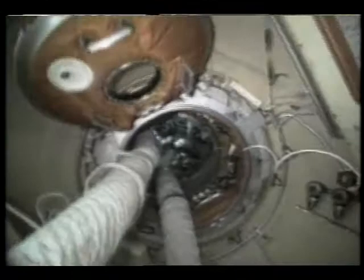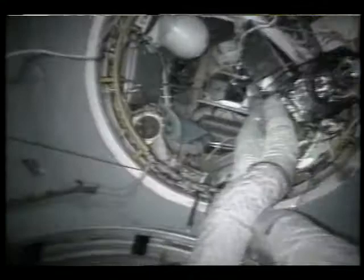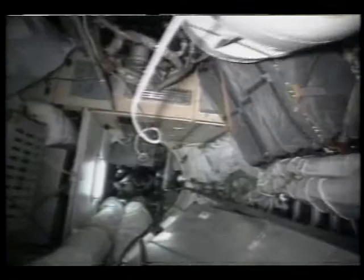And I couldn't resist the urge in a few spots in here to do a few aileron rolls on the way. You always do them in the airplane. You might as well do them here. That's right. A few less G's than we pull flying that Eagle, though, right? Roger that.